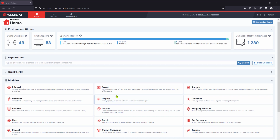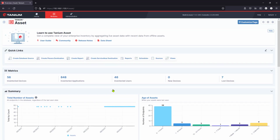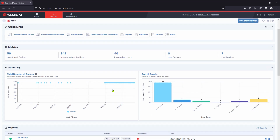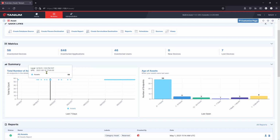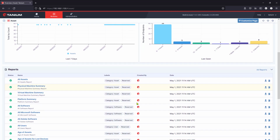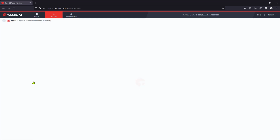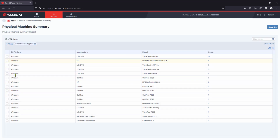But really what I'm going to do, since we're looking for information about our endpoints, probably specifically around the Windows 10 stuff, I'm going to drill into asset. It's here just by default. You know, total number of assets in my lab, age of my assets, and then I have a lot of different types of reports. So it's kind of interesting. I can come in and do a physical machine summary. Yep, I got my Windows devices. I can see my manufacturers and models. As we saw, that's going to be important for us. So, all right, that's cool.